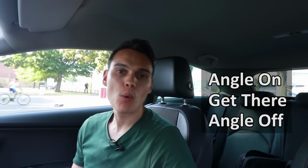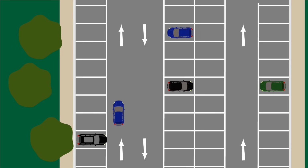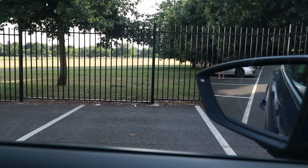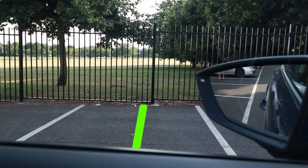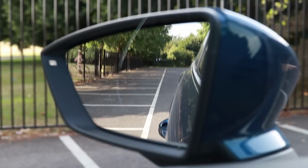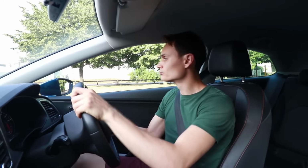If you've watched my parallel parking video, you will know my angle on, get there, angle off method. Well, this method actually also works when you're trying to park in a bay. So the first thing you want to do is stop very close to the space you want, and you want the middle of your car to be roughly in the middle of your space. From the driver's seat, you will feel like you're sitting outside the middle of the space you want. Then you want to lower your wing mirror to give yourself a better view of the ground and steer all the way away from the space you want.